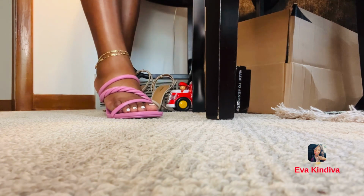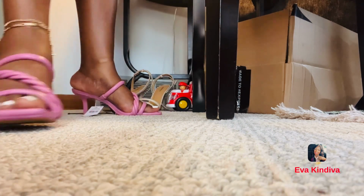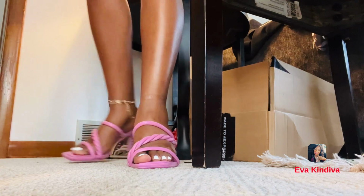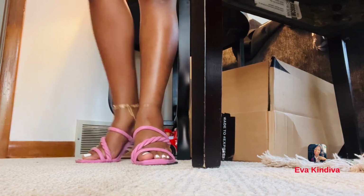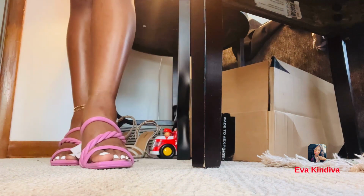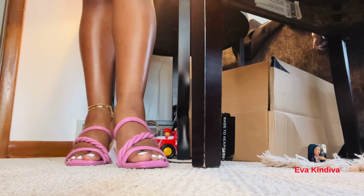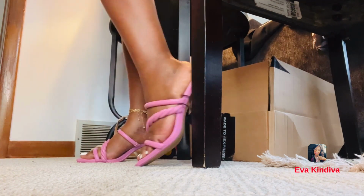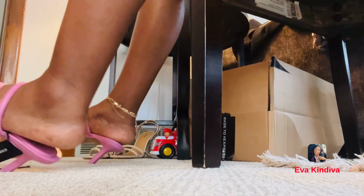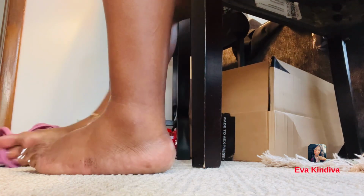So, this is the other shoe, guys. Can you see? They're a bit more. You can see much of the carpet. Pink. I also wouldn't mind this in white, but I have a lot of white shoes, so this should do for now. It's really a struggle trying all these shoes. Let's try the other one.